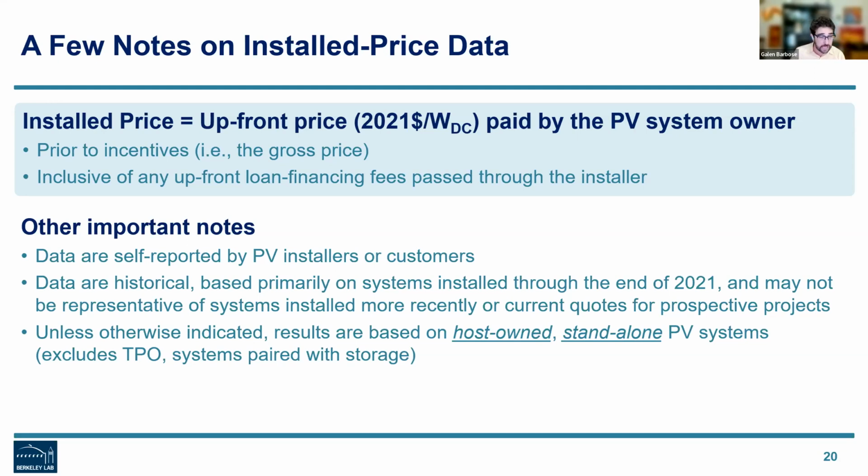And then lastly, and importantly, our analysis of installed pricing trends is primarily focused on host-owned, so not third-party owned, standalone PV systems, so excluding systems with storage. We do have a slide that presents installed price data for systems with storage, but with the exception of that slide, we're really just focused on standalone and host-owned systems. We do that primarily to maintain some semblance of apples to apples comparability across these systems, though obviously there are a whole variety of reasons why the systems can differ from one another beyond just those two factors. Should also mention we exclude self-installed systems.